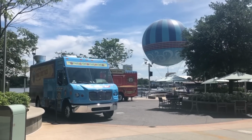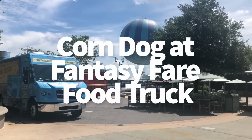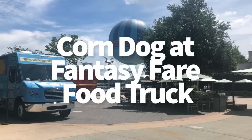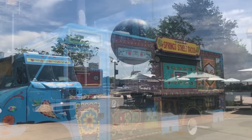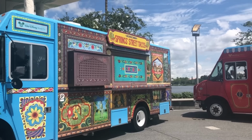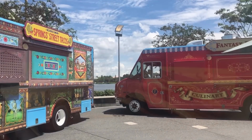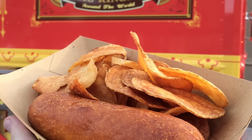All right, now we definitely want to talk about corn dogs. There's several corn dog options in Disney World, and corn dogs are usually not awesome in Disney World. They're usually from frozen, so they're not excellent. They're not hand-dipped. But if you go to the Fantasy Fair food truck in Disney Springs, you can get a hand-dipped corn dog. These are the same types of corn dogs that you're going to get over in Disneyland, where, of course, they are iconic and fabulous.